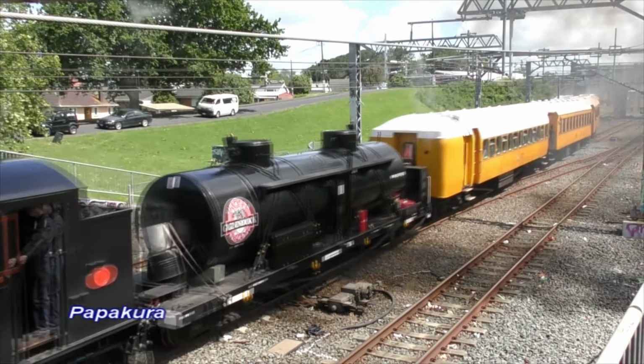DAs 1410 and 1431 repositioning Steam Incorporated's excursion train from Paikokariki to Wellington on Saturday the 11th of June 2022. Taking up the rear were JA 1271 and AB 608.